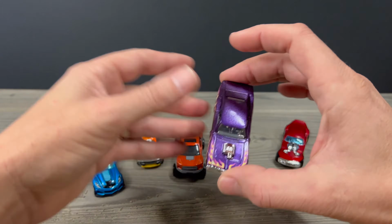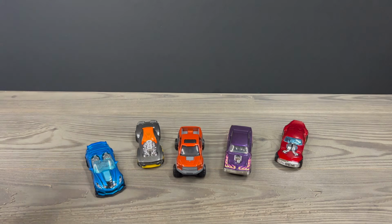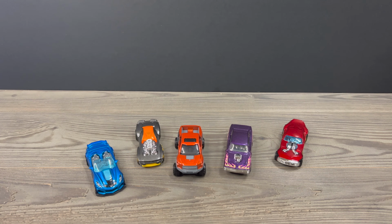So the Charger taking my overall pick out of this 5-pack. And now we'll go ahead and get them ready and send them down the track.